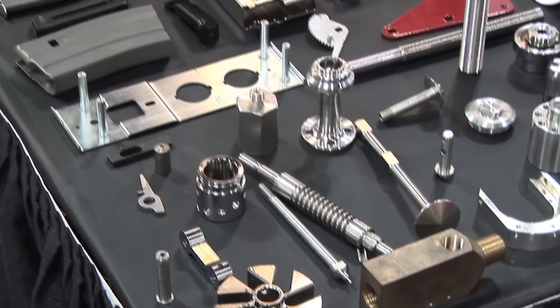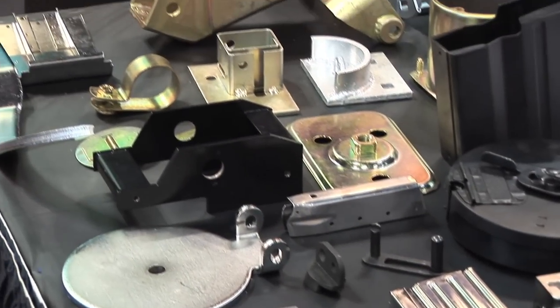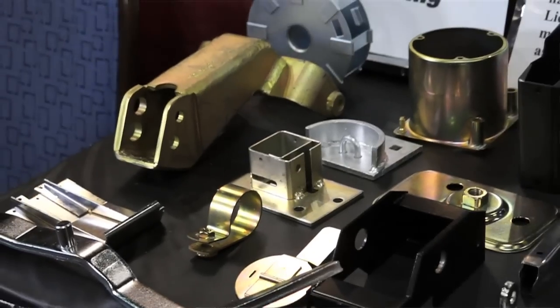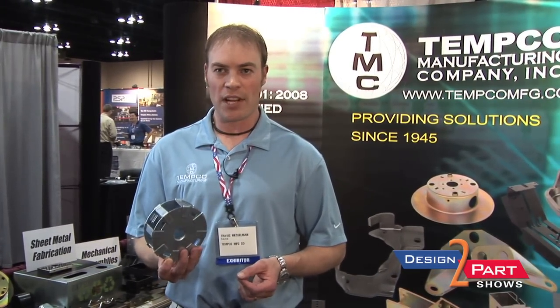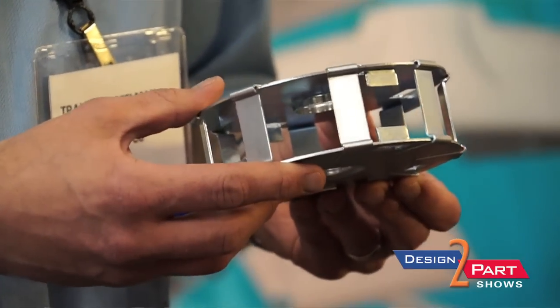We're a short to medium run precision metal former. We do metal stamping, sheet metal fabrication, CNC machining, mechanical assemblies, drawn shapes. Typically, the client comes to us with their designs. We'll give them some design suggestions for manufacturability, help them save some cost.